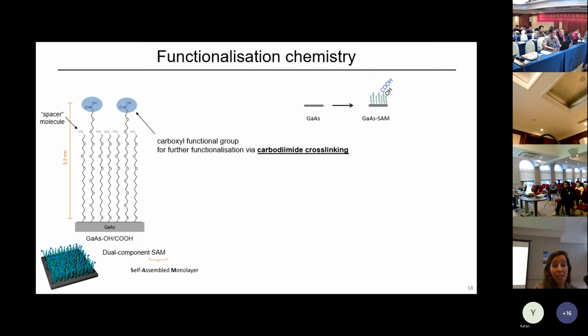We start by creating a self-assembled monolayer, starting from thiol molecules that are normally used in gold biofunctionalization. One of the thiols exhibits carboxyl groups, and the other one hydroxyl groups. We will use these carboxyl groups for further functionalization. And the other thiol with the hydroxyl group is just there as a spacer so that we can control the amount of bioreceptor that we will have on the surface.